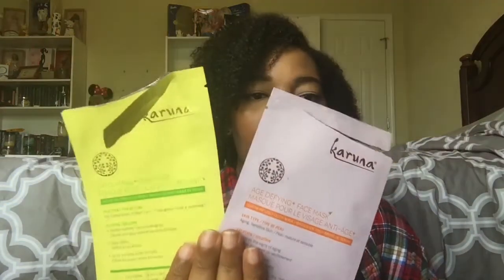I have 2 face masks from Karuna. I have the age defying face mask and I have the exfoliating face mask. That's what these look like. The age defying one was okay. This says it's for aging sensitive skin. Obviously my skin is not aging. This is just like an all around good sheet mask.